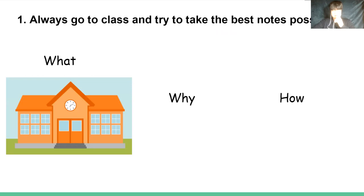Carnuper says, always attend the class and take good notes once you're there. The reason is to reduce your study time because you know exactly what the professor is focusing on. It means the professor is your examiner. Then how can you do that? He says, collect the right materials.